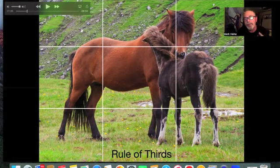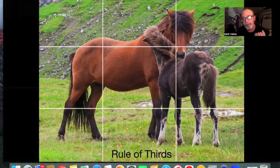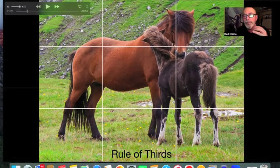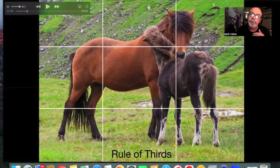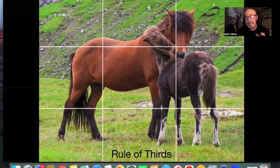Something that I kind of observed, I did a presentation on composition for a photography group. That's where these photographs came from. And I applied the rule of thirds and Fibonacci to the various photographs that they provided me. And I found that if you follow the rule of thirds or Fibonacci, the entire image becomes a scene.